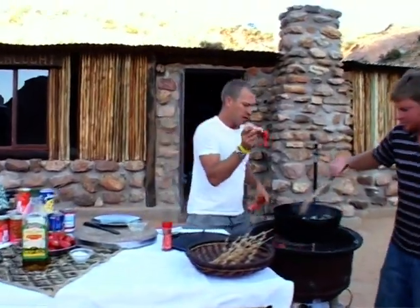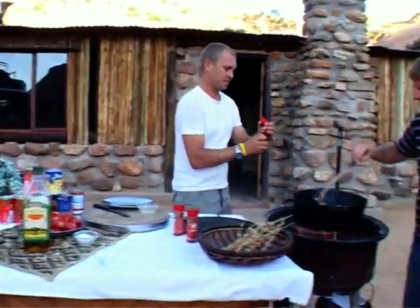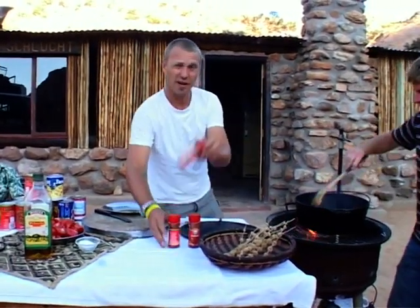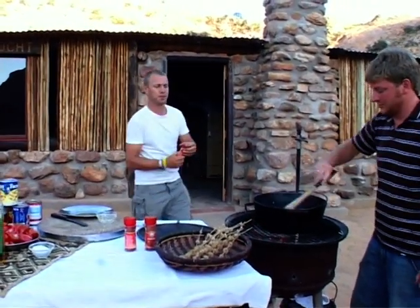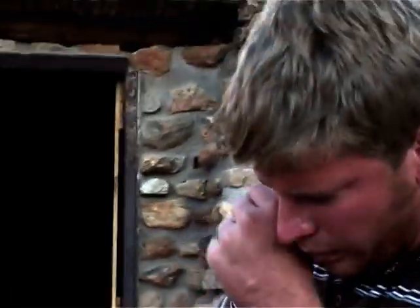Cayenne pepper, and lots of it. Probably about a heaped teaspoon, and the same with paprika. Whew. Oh, it's a pepper bit. Keep stirring, man. Don't stop.